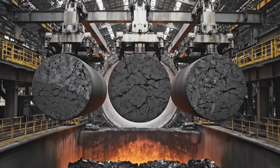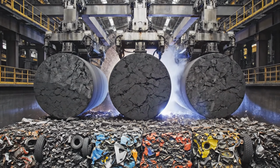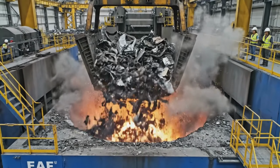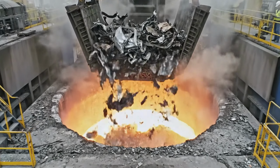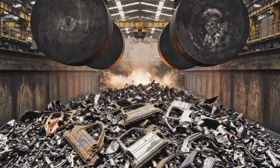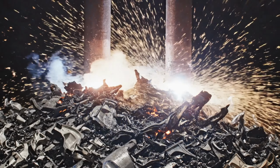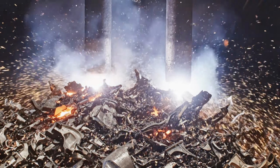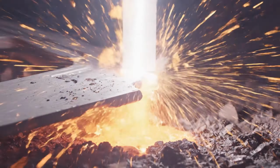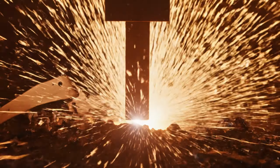With the furnace sealed, the crucial graphite electrodes descend, poised to ignite the melt. At the heart of modern steel recycling, the electric arc furnace prepares for its fiery transformation. Gigantic graphite electrodes descend, poised to ignite the intense heat required. With a surge of electricity, the transformation begins. Temperatures rapidly escalate, transforming solid metal into liquid.